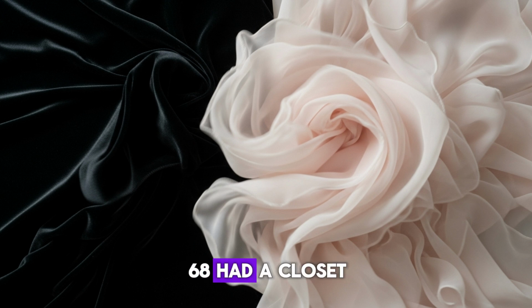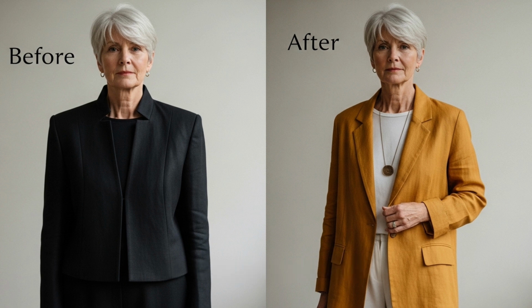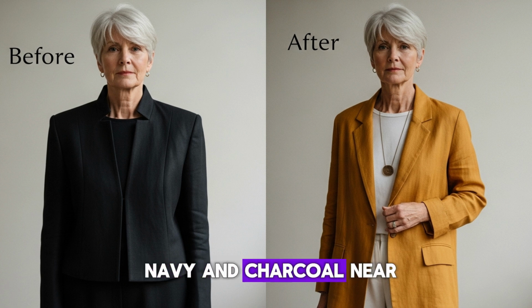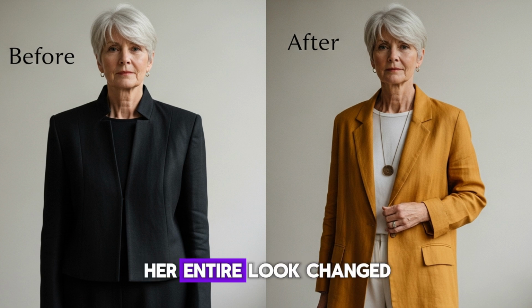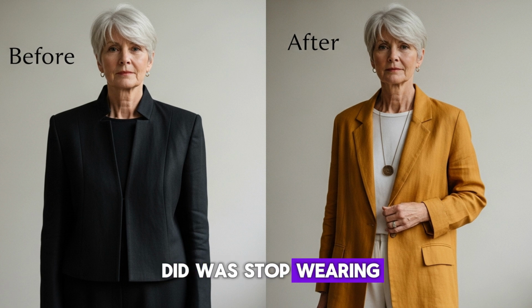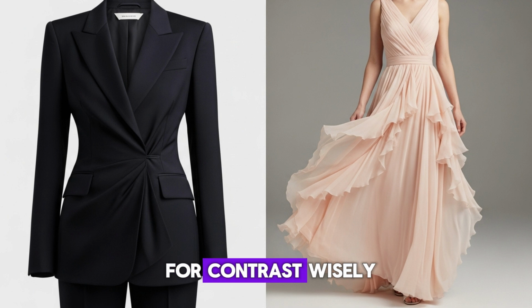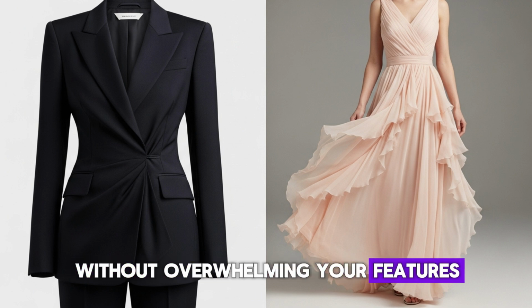Carla, 68, had a closet full of black. She wore it because it was easy and safe. But after switching to navy and charcoal near her face, her entire look changed. "People kept asking me if I had been on vacation," she said. "All I did was stop wearing so much black." Another tip: use black for contrast wisely. A black handbag or belt can create sharpness and definition without overwhelming your features.